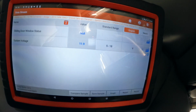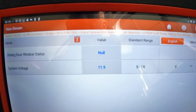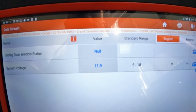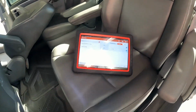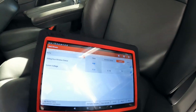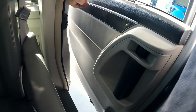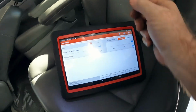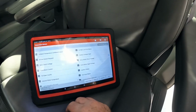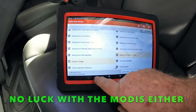Work the switch. I can hear something going on with the switch, but sliding door window status, no. What does that mean? Let's try it from the front switch. Not getting any change from the switches. Nothing happens on this sliding door window. It doesn't open, but I don't hear any noise in the door either. I'm gonna have to take the door panel off to check for voltage at that motor, I guess. My scanners are not cooperating with me. Maybe I'll get my Snap-on scanner, see if that'll work.